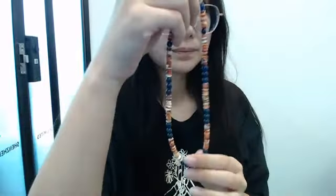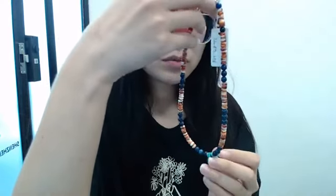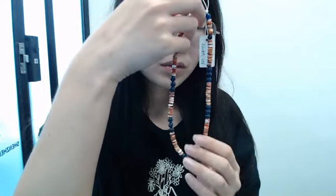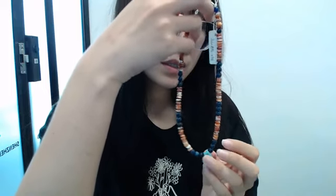And I will show you this necklace. It's about 18 inches long and it's made of red spiny oyster roundel beads, sodalite round beads, blue turquoise pendant in the middle of this necklace.